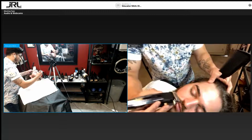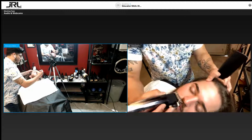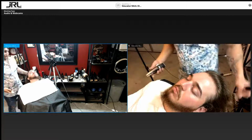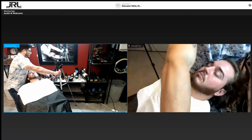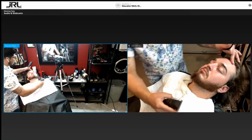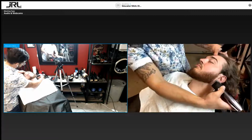Perfect. And you can go ahead and hit some of the mustache hairs as well, just the ones that kind of stick out. Now, we're going to get to the little tighter cuts, all right? So I'm going to close my blade all the way. I'm going to turn his head, and I'm going to sculpt, all right?